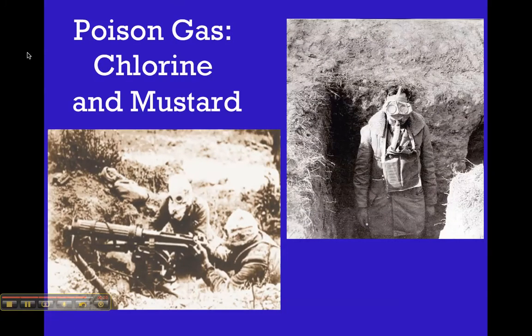The other thing the Germans started using, and then others quickly followed suit, was poison gas, chlorine gas and mustard gas. If you remember, the Germans were quite skilled with science and technology, and in fact, by the time World War I starts, 80% of chemicals are produced in Germany. These gases are very, very deadly.